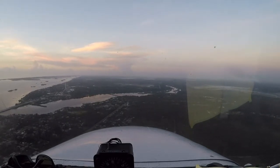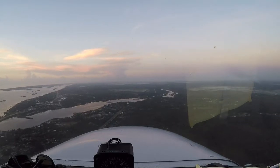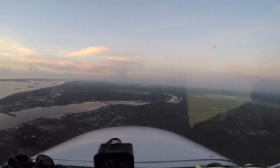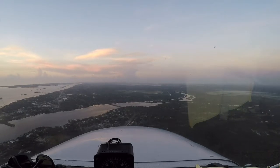Traffic, Sheriff Helicopter Air 2 is 3.5 miles to the south. Going to be transitioning to an area just north of the field at 800 feet. Winter Haven area. Traffic. You said Winter Haven? Okay. Yeah.